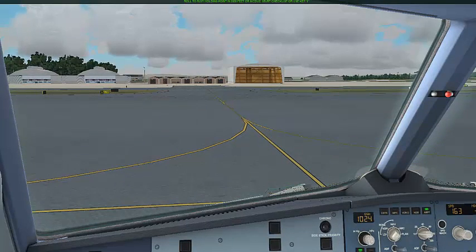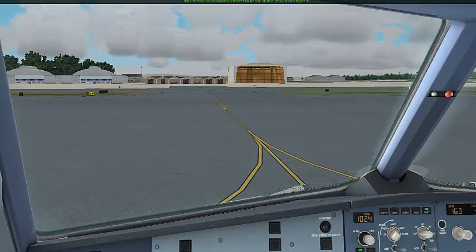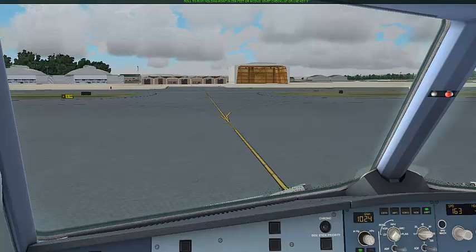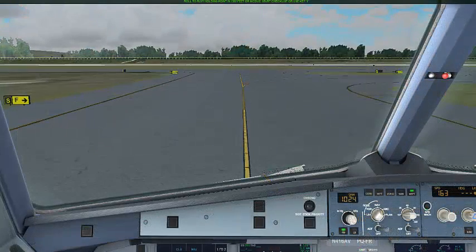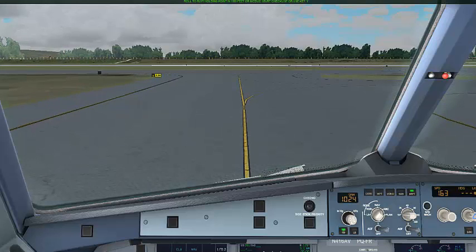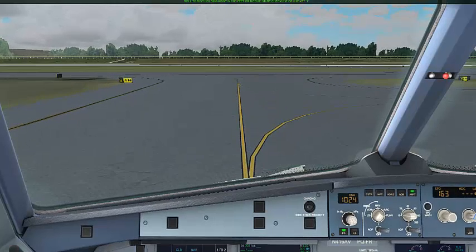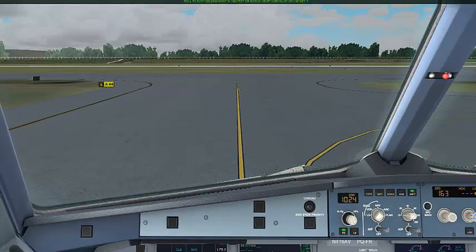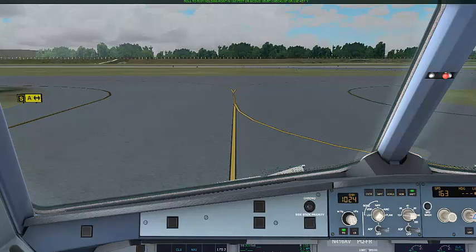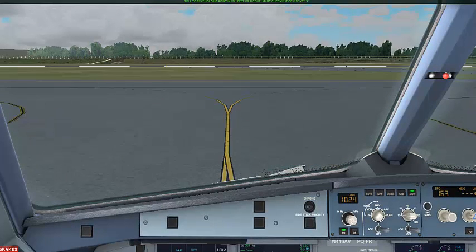143 cross over 15 left, monitor 128.8. American 143 will cross 15 left. Continue via Alpha to park, 636. Boston ground, runway 22 right, taxi Charlie Bravo November, cross runway 15 right, hold short of runway 15 left. Charlie Bravo November, cross 15 right, hold short 15 left.